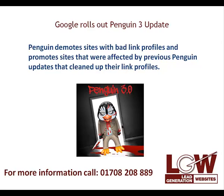Now what's happened over the intervening period is that a lot of these sites have cleaned up their link profiles, and now that the algorithm's been run again, sites that have got clean link profiles, sites that have improved their link profiles, will have been boosted up the search engines, possibly back to where they were before, or maybe just a bit lower, but certainly some sites will have seen some significant improvements.